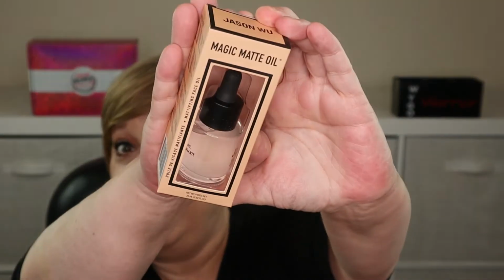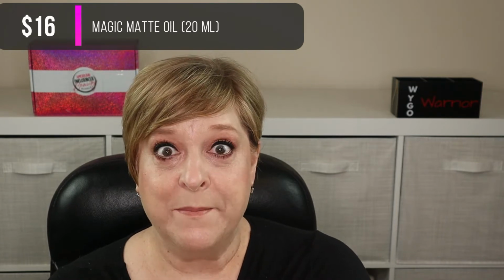What else came in this box? What is this? All right, so this is called Magic Matte Oil. What is a Magic Matte Oil? Okay, so it says that this transforms your skin from oily to matte in seconds. I have the Sahara Desert for skin, super dry, mature skin. So this will just be set aside. However, if anyone's curious, this retails for $16. Okay, what else came in this box?